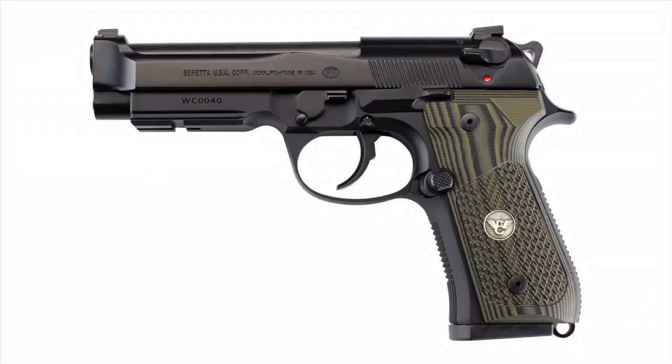The only real drawback to this gun is it is a larger frame gun. This is definitely made for a man's hands. It doesn't have a tiny grip on it. Now, you can put low profile, thin grips on it and make it a lot better, and you can also put short reach triggers on it, which make it fit most anybody's hands. But in the stock configuration, they do have a little bit of a thick grip.